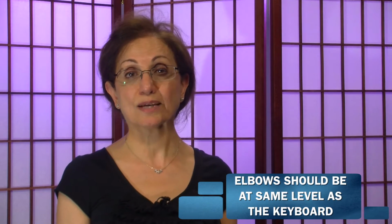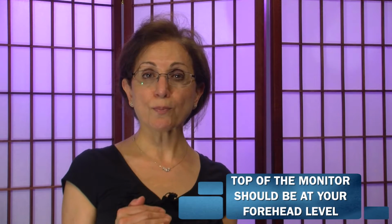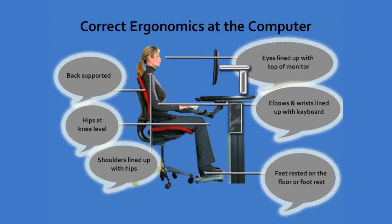If you're using computers, your elbows should be at the same level as your keyboard, about 90 degrees. And the top of the monitor should be at the level of your forehead, so your eyes are about an inch or so below the top of the monitor.